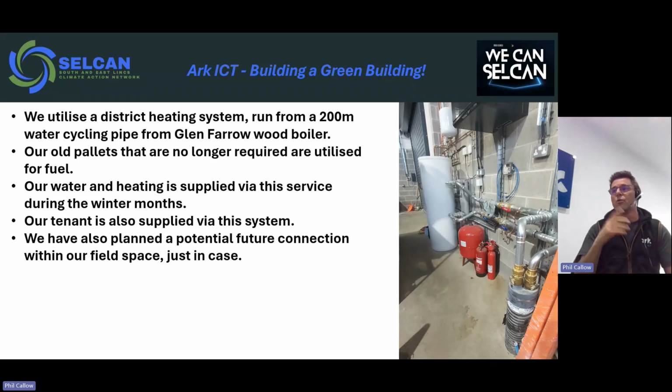That is our water return pipe that goes 200 metres from our building over to Glenfarrow, and it constantly moves around hot water from their boiler to our hot water system there, and warms up our water that we use for the taps and washing up and things like that, and also fully runs our heating solution.